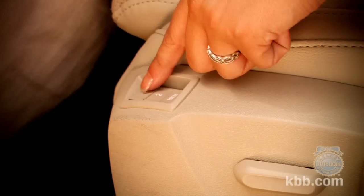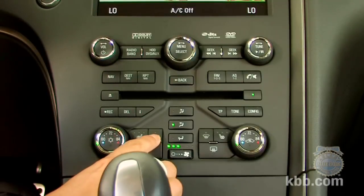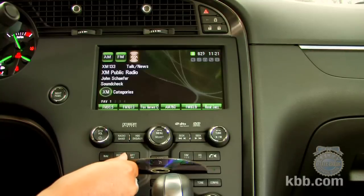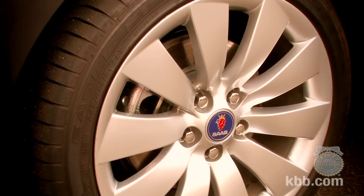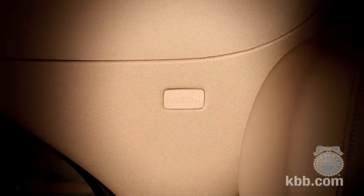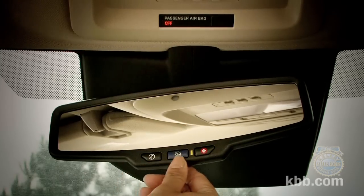Standard features found on the Saab 9-5 include a leather-trimmed interior, power seats with driver-side memory, Bluetooth, dual-zone automatic climate control, and a 9-speaker audio system with USB and auxiliary inputs. In terms of safety equipment, stability control, traction control, 6 airbags, active head restraints, and GM's OnStar system are standard on all Saab 9-5s.